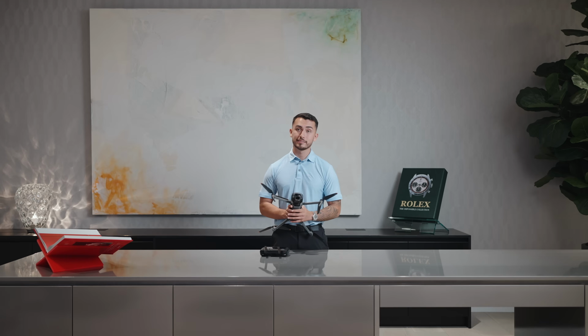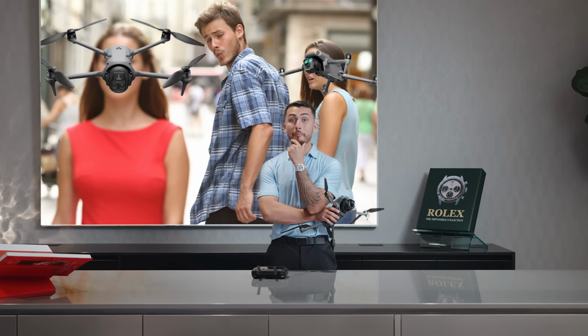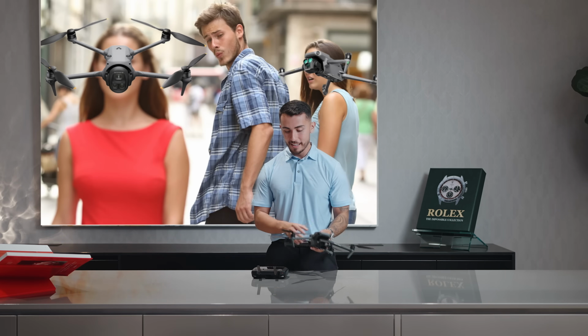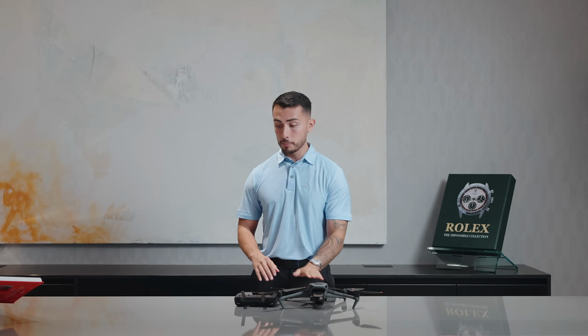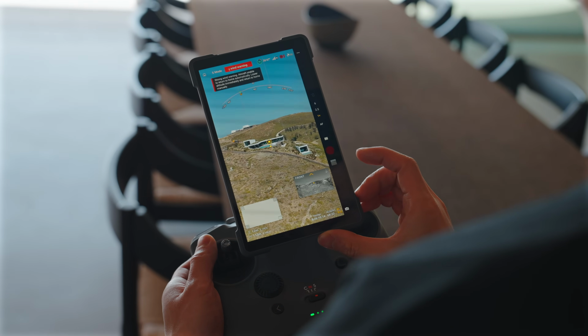I'll tell you guys, like that meme where they look back, that Mavic 4 Pro, that's the meme. It really is. It's that much better. It's unbelievable. But the Mavic 3 Pro is incredible. The Mavic 4 Pro is incredible. They're both great drones, but let's go ahead and talk about the remote.